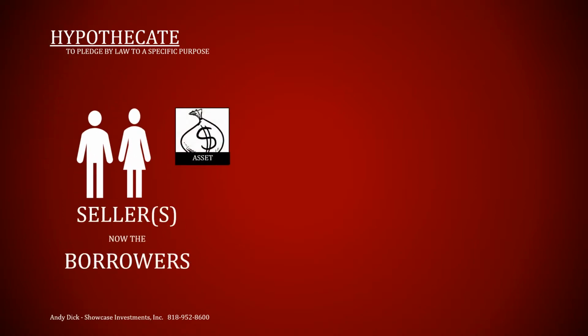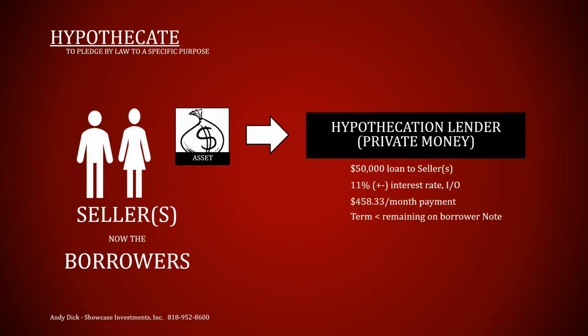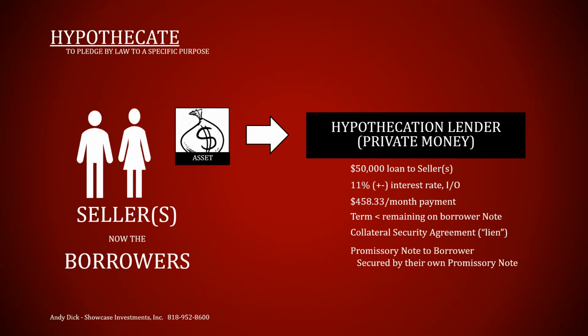So hypothecation means to pledge by law to a specific purpose. Here we've got the sellers. They're becoming the borrowers of these new funds. They're taking that asset and they're hypothecating it to a new lender. Let's just say a private money lender who's going to loan $50,000 at about 11%, let's just say, because it's second position, interest only, which works out to about $458 a month. Now the term is going to be, let's just say, 3 years, less than the original 10. There will be a new lien, which is a collateral security agreement. The original promissory note is still going to be securing this note. Hazard insurance will be modified to show the new lender as an additional insured.